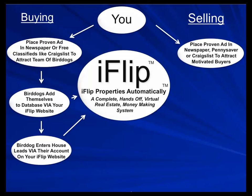Put that in the Penny Saver, newspaper, Craigslist, other free online classifieds. You cannot advertise it too much. You cannot have too many buyers. It's just not possible. The more you have, the better. Right? So we run that ad, and, by the way, the premise of the ad is bargains for bargain hunters. Okay? So we run the ad, and instead of putting our phone number in it, we put our website address.